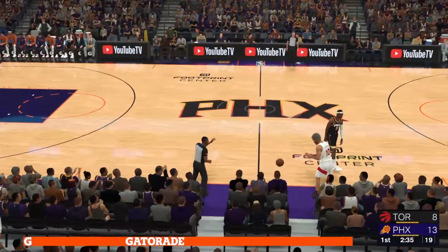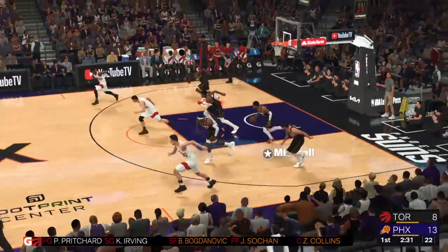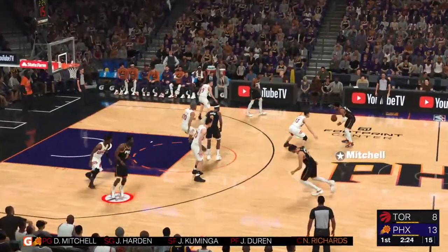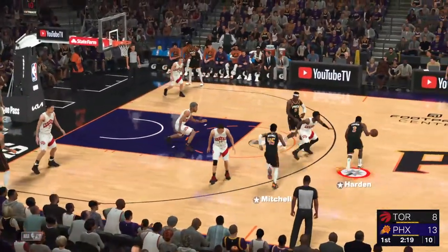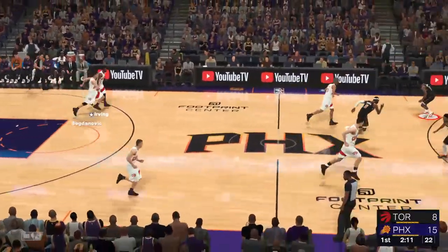Nick Richards, he's checked in for the Suns. Collins wide open, he fires. And again, Toronto no up. Suns leading by 5. And here is Mitchell. He has 5. There's the dish to Harden. Goes up from the top of the key. That one good for 2. That's 8 points for James Harden.